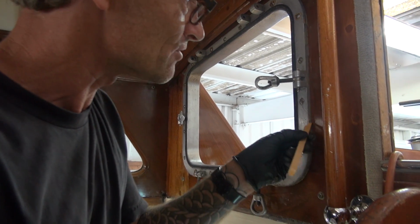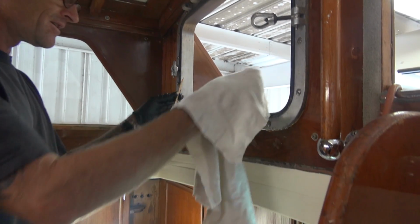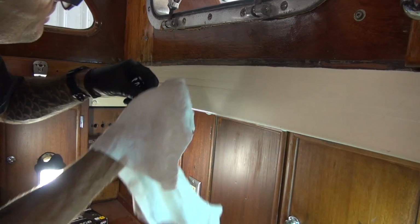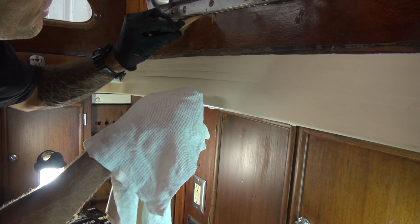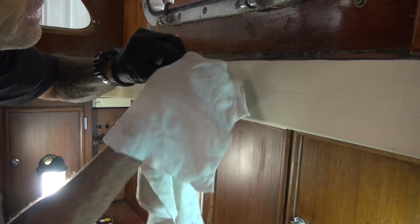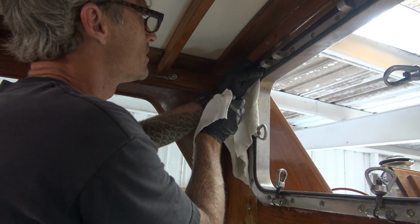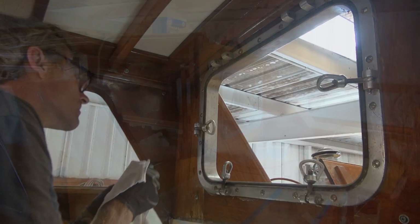No, I like to make a nice little sharp tool to get most of it. It won't scratch the varnish, you know? So you're not taking a putty knife and scratching everything. This gets most of it and you come back with a rag and finish it off. I'm gonna get the bulk of this and then I'm gonna move to that other one for the outside, yeah, come back to this.